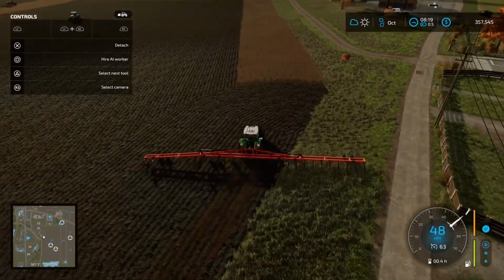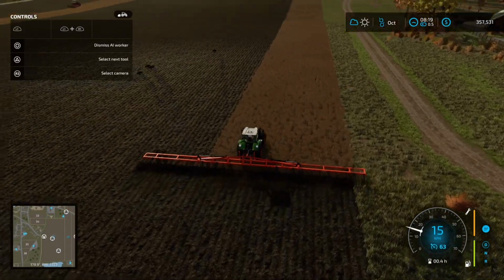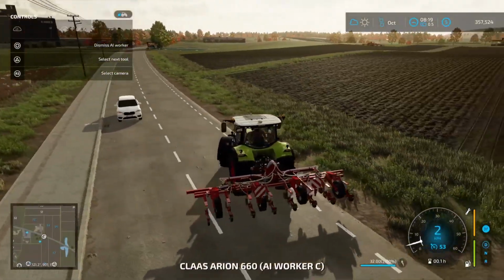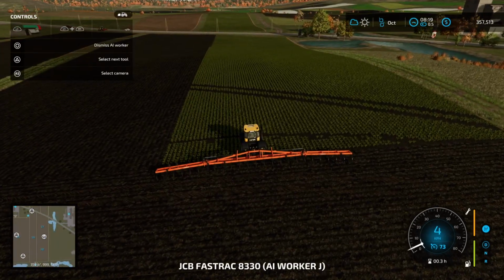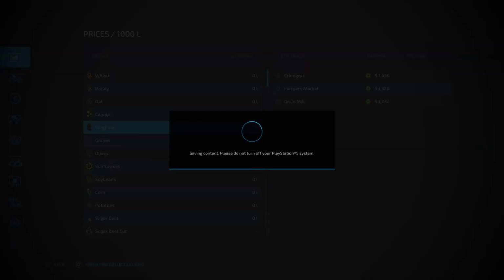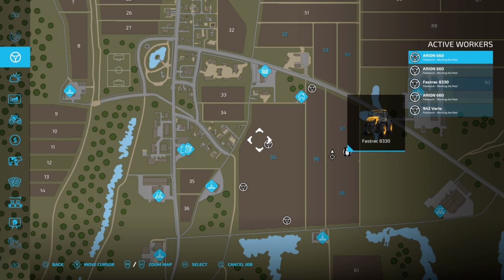Alright, let's get this guy underway here. Alright, good. So, carrots, got a long way to go. Parsnips, not looking too bad. We've got the second seeder going in the carrot field. This guy is going to finish off this area. How many workers have we got? So we can have 6 workers running at any one time. So I think that's on console and PC. So AI workers, we've got 1, 2, 3, 4, 5, so we can go a 6th one.